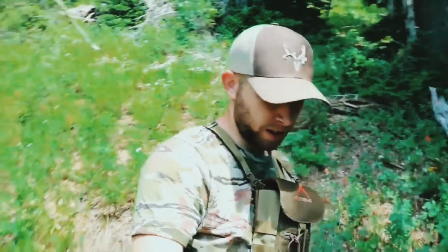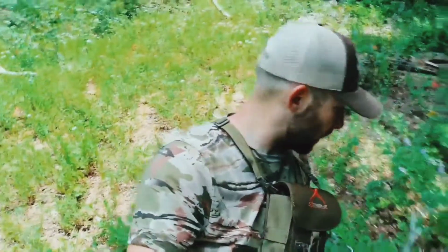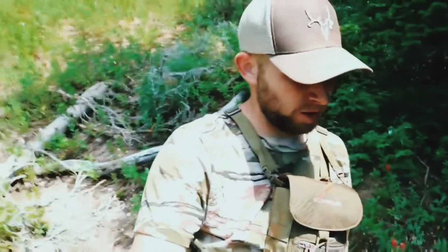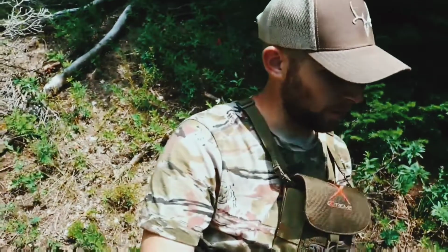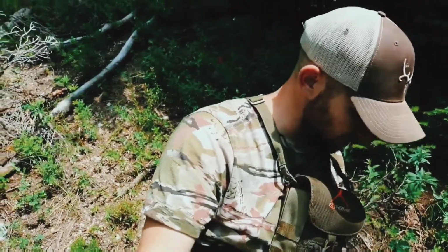Well, ain't that a good sign? This camera's still here too. I honestly think that people don't come up in this area where we've been scouting. So I'm just gonna pull this. I'm not gonna really look at it here. It does look like there was some activity.